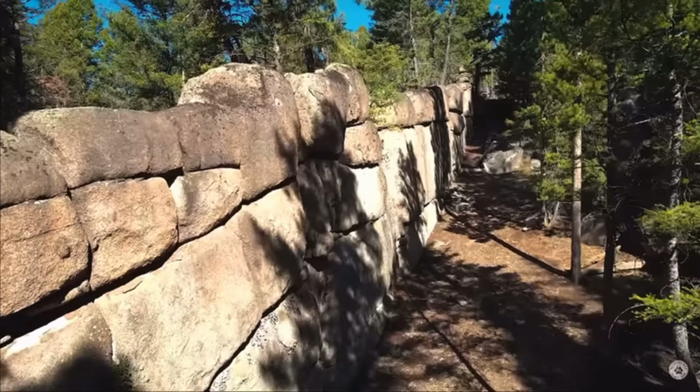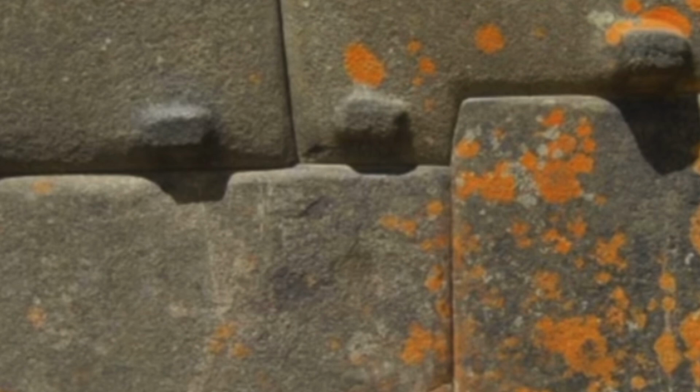Let's start off with the Sage Wall that can be found in western Montana, really close to the Idaho border. This wall is definitely of ancient origins, very similar to the walls that can be found in Peru, created by the pre-Incan people. Now, these blocks are huge, but first, before I show you how big they are, pay attention to this nub that you see at the edge of this block right here. That same nub can be found on the ruins of the blocks of many of the Peruvian structures.